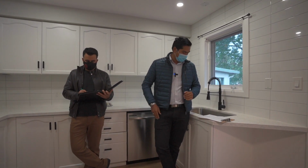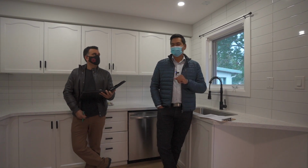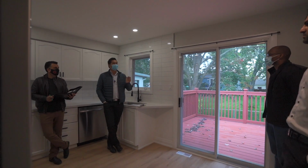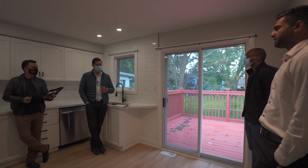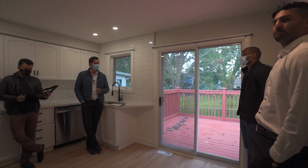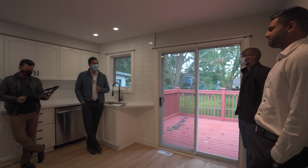So he bought this home for 608,000, which at the time of purchase he thought was, same as all our clients, like we're paying more than we've ever paid before. This is like crazy numbers. Looking back, these homes are now selling for around 700, right? So even in the 6 months he's owned it, prices have really jumped.